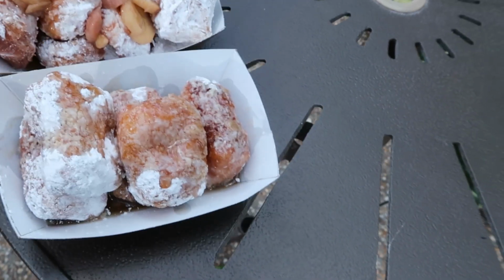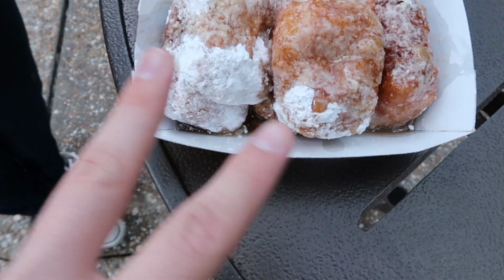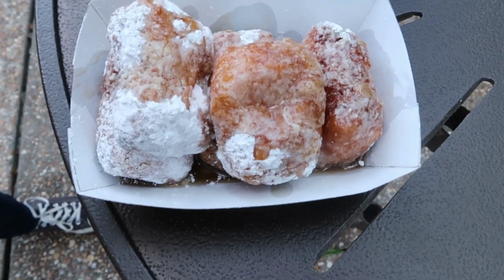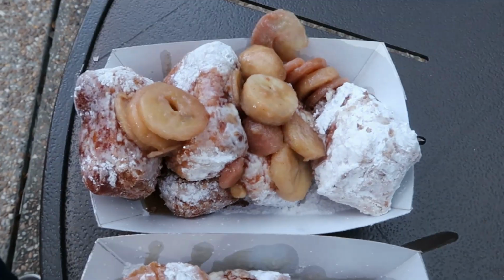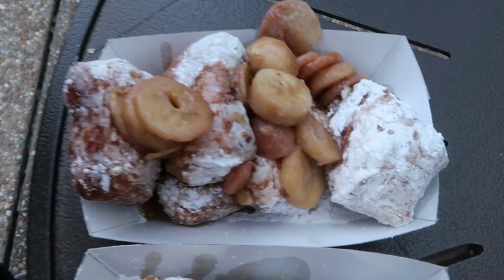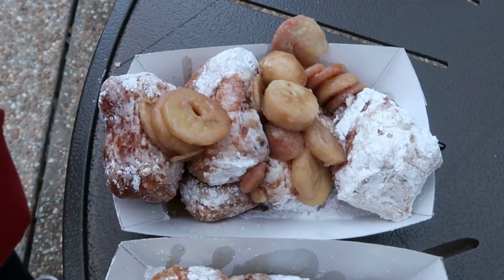Okay, so we got the bourbon glazed beignets right here, and I thought there was just gonna be like 2 of these things, but no, it is like 5 actually. It's a large amount of beignets. And then we also got the bananas Fosters, because I thought they only gave you 2 beignets. They give you a lot of food here. This one's definitely very economical. It's very well worth it.